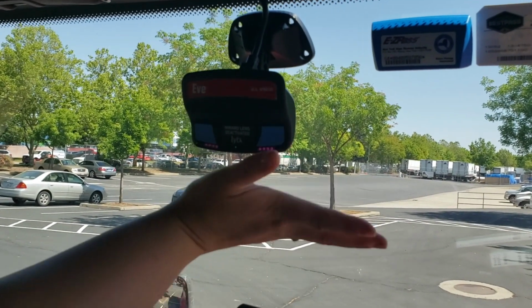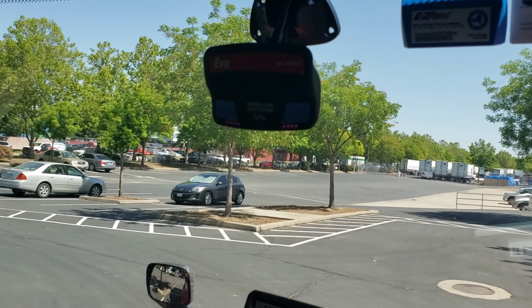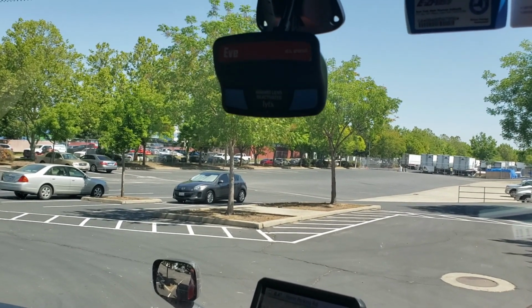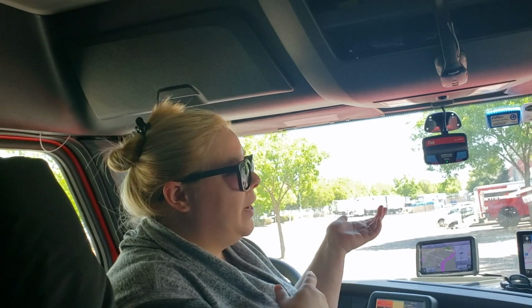And then right here is our Eve, which is the event recorder. So it is an outward facing camera. If anything goes wrong, if we get into an accident, somebody cuts us off, anything like that, it immediately starts recording. That way the company can get that recording and see what went wrong. It's a great way to defend themselves in court if they are going to court over a dispute with an accident or whatever. They can prove exactly what happened.